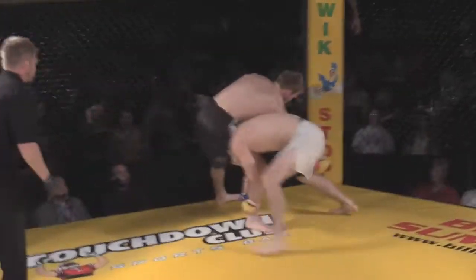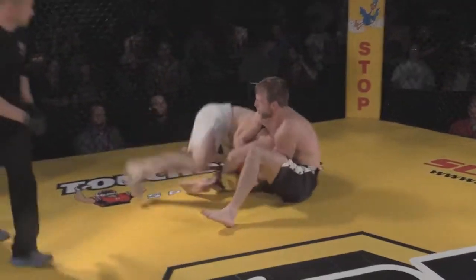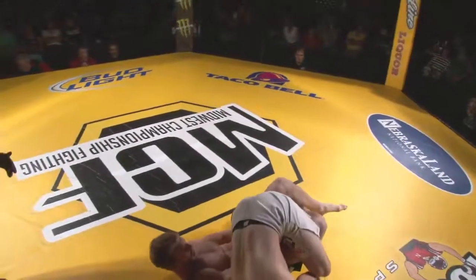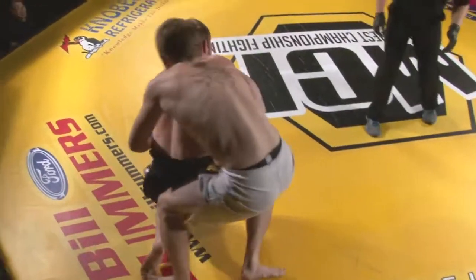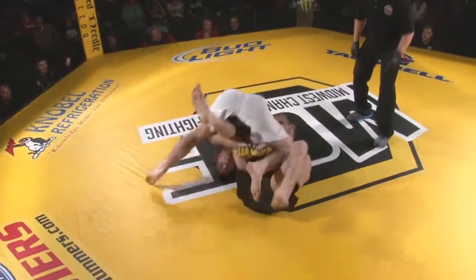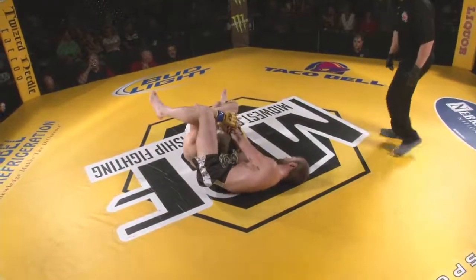Shank working hard for that single leg and switches legs. But Browder is defending well, so he obviously has a pretty solid wrestling background. It appears as though they both have a lot of experience on the ground and doing some wrestling. They look like they feel comfortable. And Browder was looking for a Kimura, still is. Got to hold the arm for a Kimura, which is an arm lock submission.